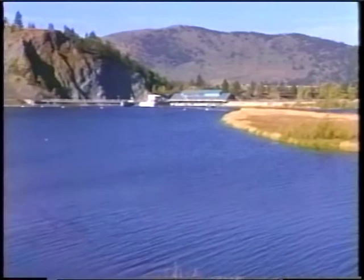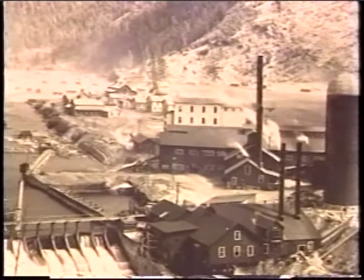For nearly 100 years, the dam has plugged the Clark Fork and Blackfoot rivers. At the turn of the last century, it powered nearby sawmills and helped fuel Butte's massive copper mines. But it also trapped a lot of mining waste.